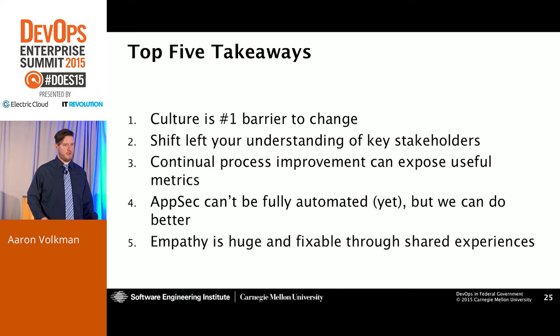Continual process improvement, the PCSAM process, can expose very useful metrics in measuring your progress. AppSec can't be fully automated yet, but we can do better through techniques like I showed. And empathy is just huge, and it's fixable through shared experiences if you can get there without it costing a ton of money or being particularly painful.